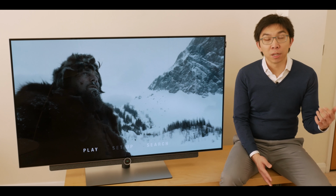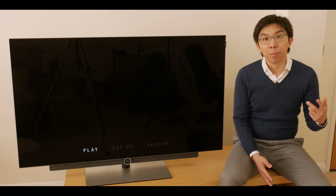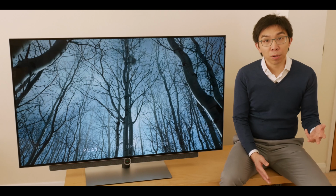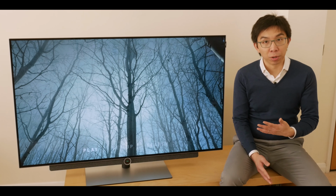There's the Bild 9 designer TV, the Bild 7 with motorized stand, the Bild 5 we covered at UK retailer Crampton & More just before our 2017 shootout, the Bild 4, and this Bild 3.55 we are reviewing today.